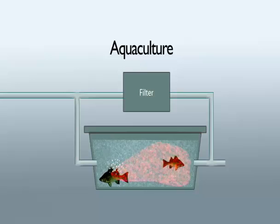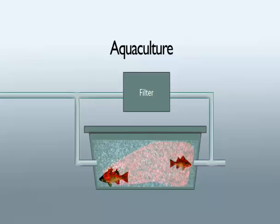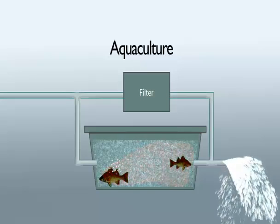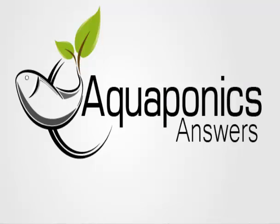Very elaborate filtration systems are used to try and keep the water pure, but eventually the water has to be discarded, and the water is pumped out into dams or into rivers or local streams or some way of being disposed of, which can become a problem.